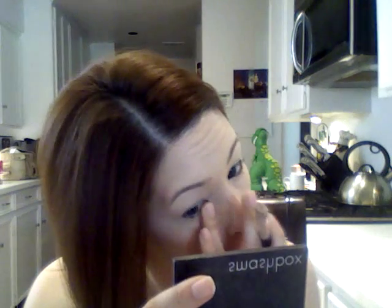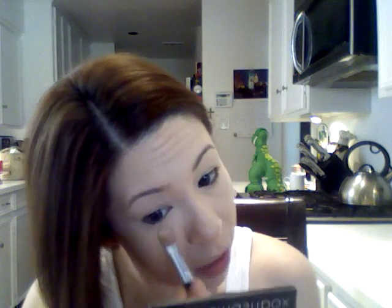Doing it this way really and truly makes it stay. It keeps it from coming off the entire day. And it's literally budge proof. Budge proof? Yeah, budge proof. So, like I said, right under here, just to set the concealer.